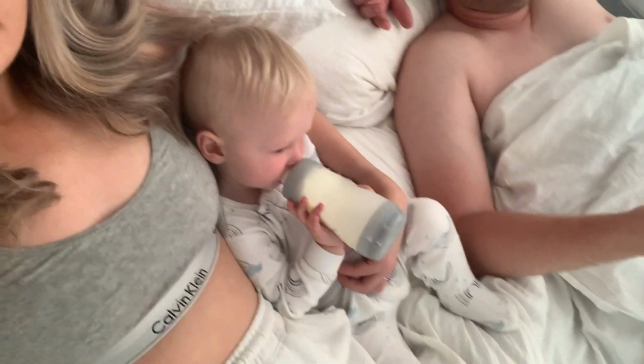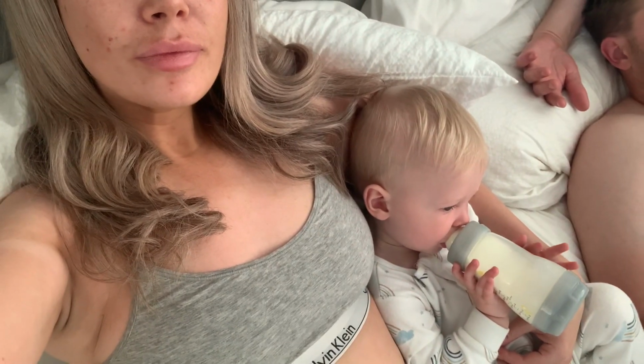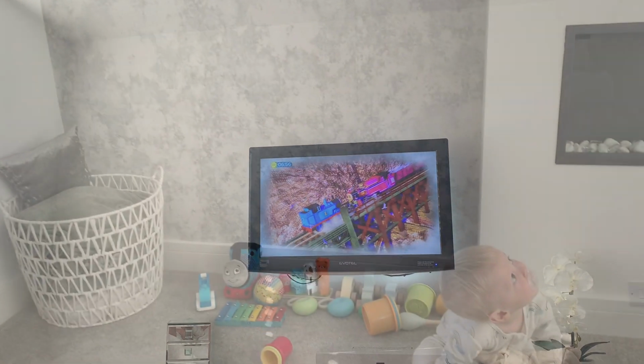So once he's got a fresh nappy on, we will go and get into our bed and just watch some baby TV. This morning Thomas the Tank Engine is on, or it will be Paw Patrol or something like that, and he'll have his bottle in our bed.